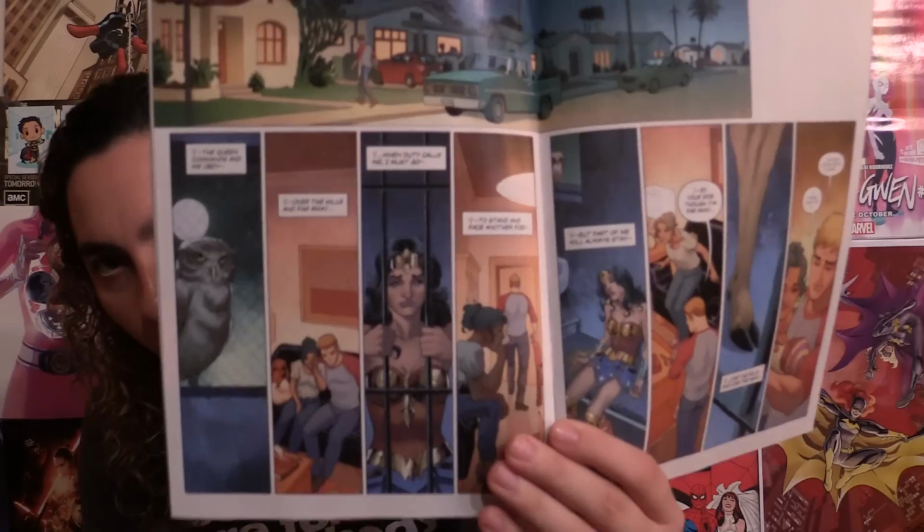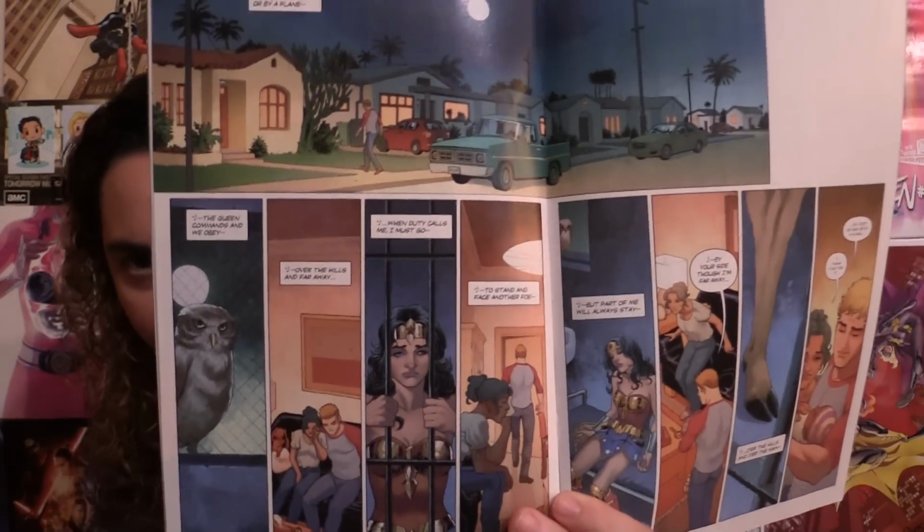I liked it. It was Wonder Woman just trying to get used to our world. Just heard a car go down our street really fast. Anyways, it was really cool to see that, and the artwork's beautiful by Scott. I think it works so well to bring that youngness, that brightness to Diana's story, where Liam Sharp's artwork and the colorist who does it brings a little bit darker, showing that she has grown up and gone through a lot of stuff.